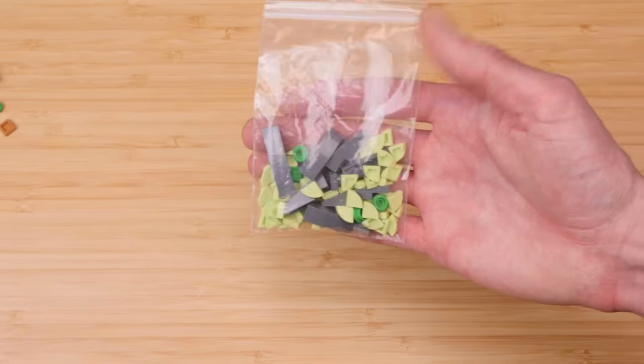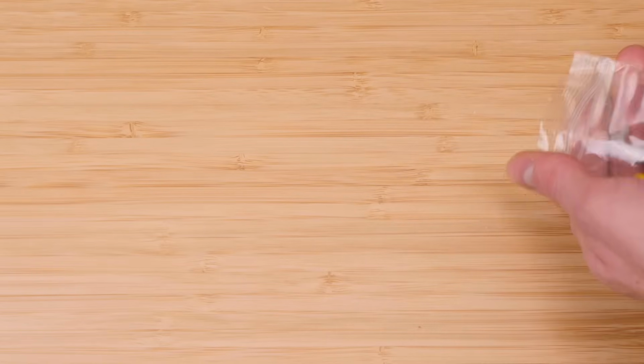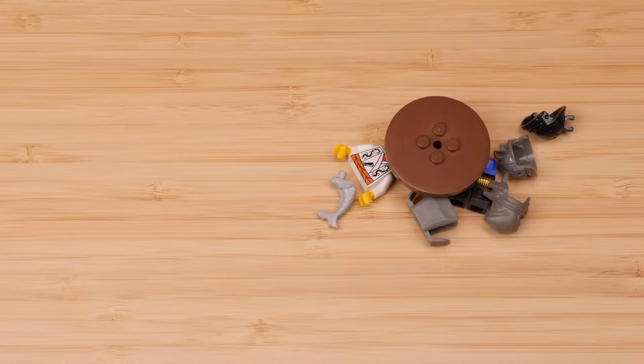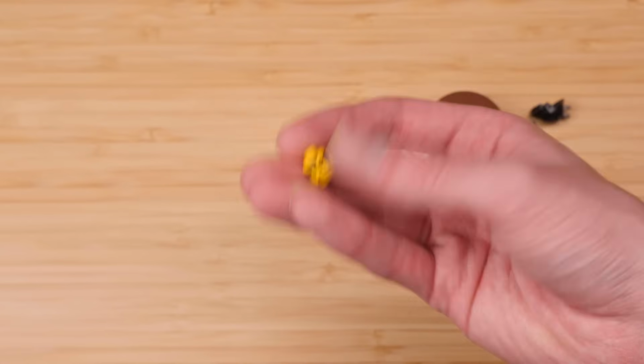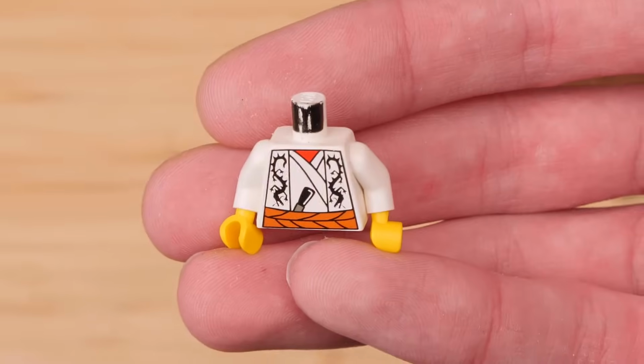The green pieces are for Audrey, and the rock slopes, they're for the island castle. Okay, this is interesting. Now we're getting to the fun stuff. This store obviously had a lot of ninja pieces, which was perfect, such as this head, this torso. Is that not awesome? I love that. That is really, really cool.